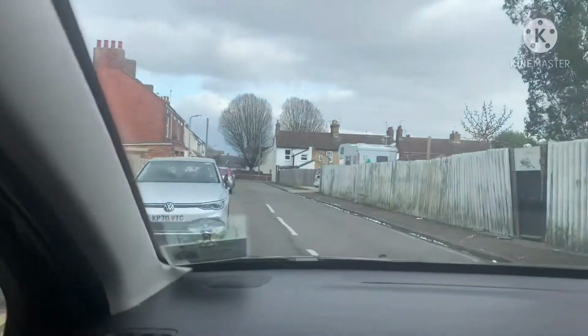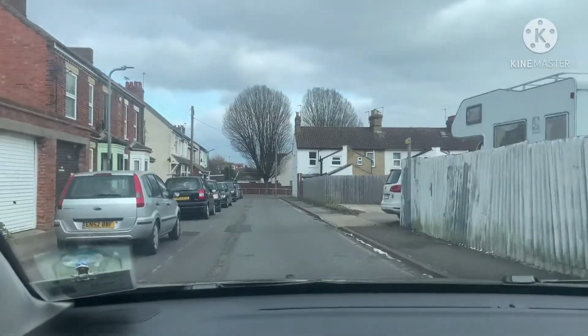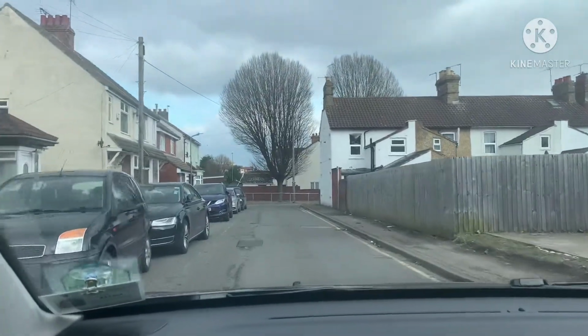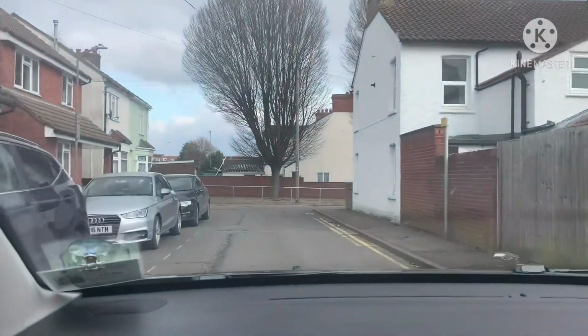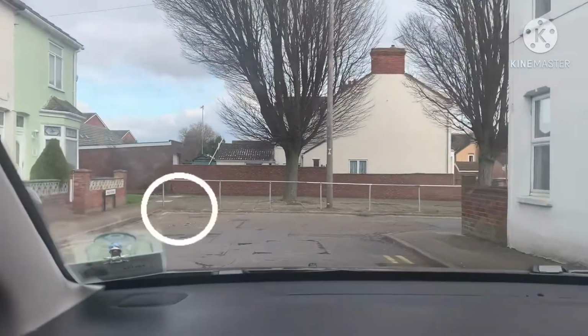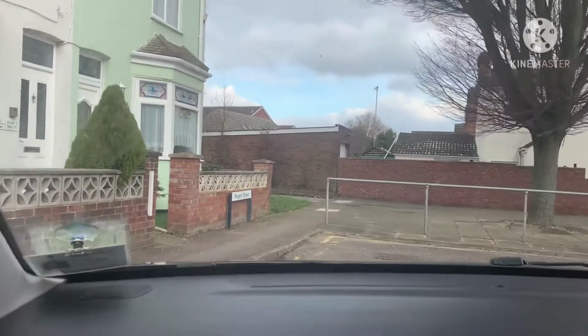So this isn't a one-way street, but take into consideration the examiner will say to you, I'd now like you to just follow the road. So the key thing here is take your time. There could be a car coming in the other direction. As you can see, it gets really tight around here. So the key thing is get yourself over to the left-hand side and try and hug the curb. This allows you then to look to the right-hand side.